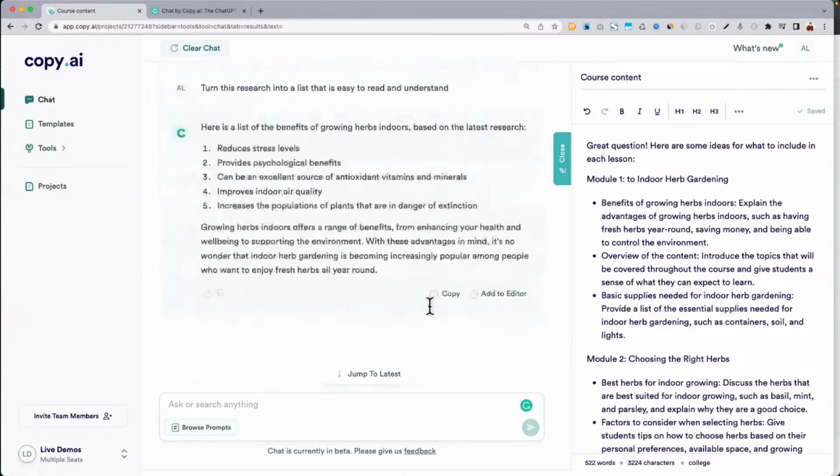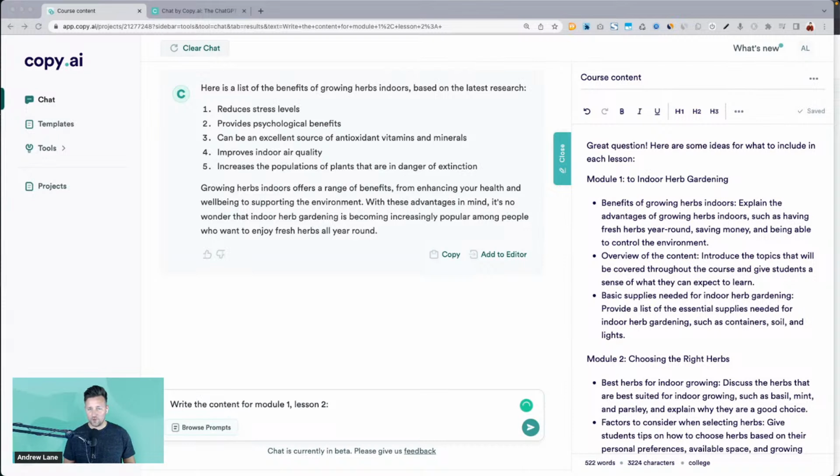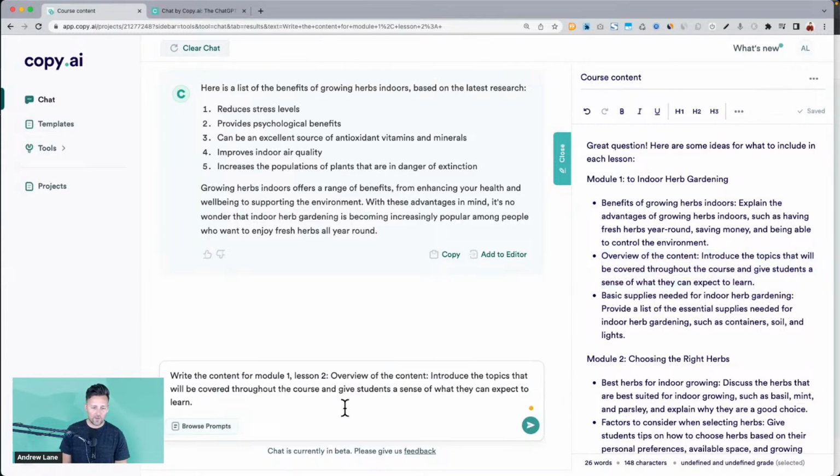Module one, lesson two. I mean, we're talking first draft here. Obviously, you want to put your own touch in this, maybe share your own examples, stories, or shortcuts, but this is a good starting point, and this should eliminate all of the back and forth stress, overthinking. Just work with the AI. It's an amazing assistant.